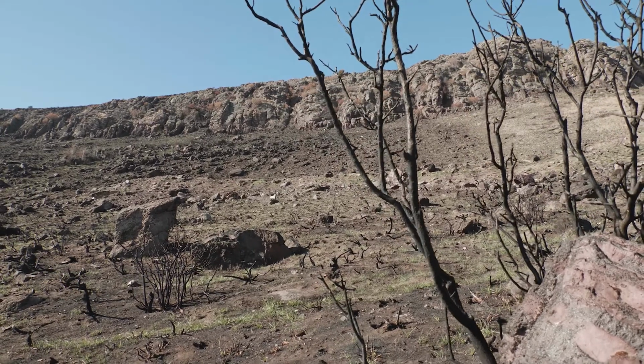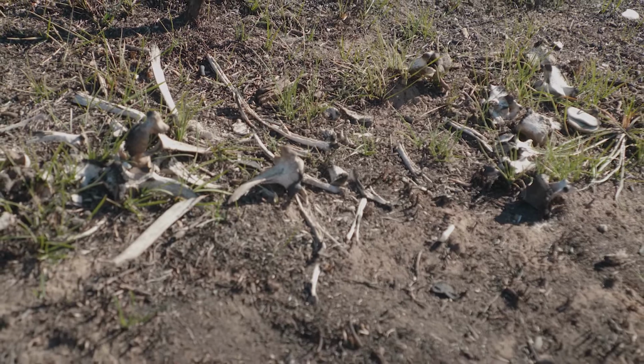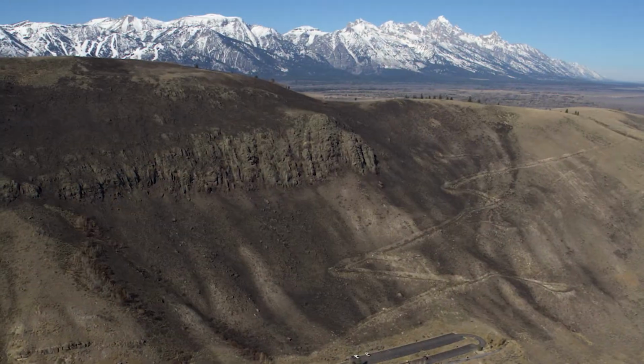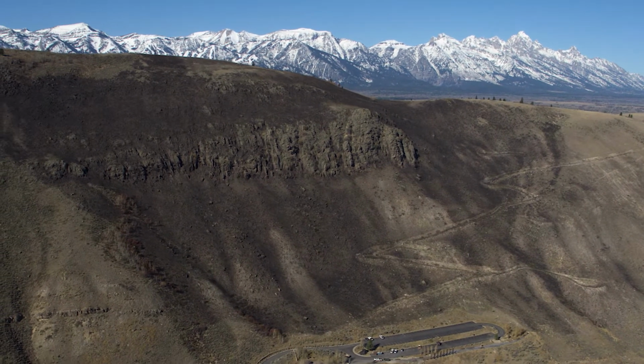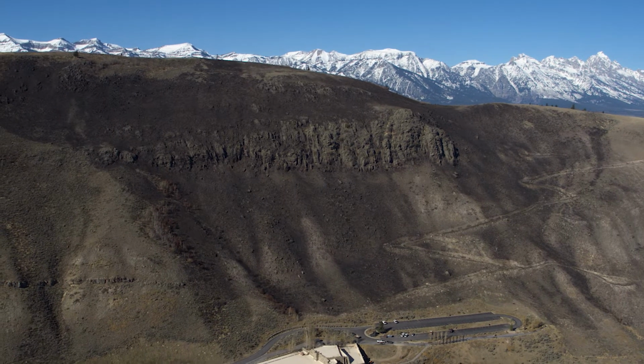Oh, you're so right. You're so right. It's only destructive to us because we're losing things that mean a lot to us. But as far as the forest is concerned, it's really important. So this fire on our hillside, even though it was very scary, has proved to be extremely beneficial, essential even.